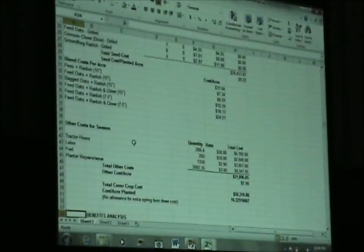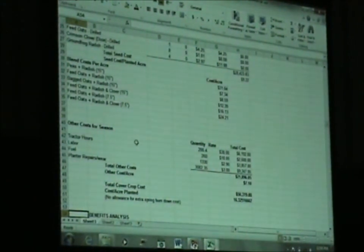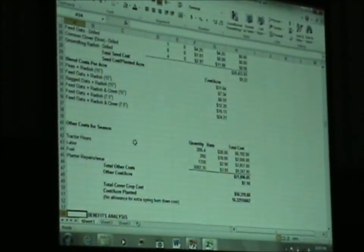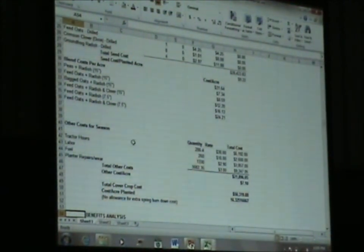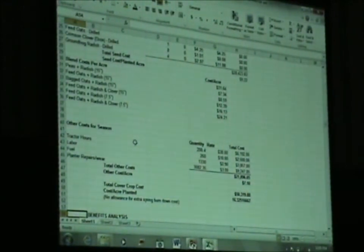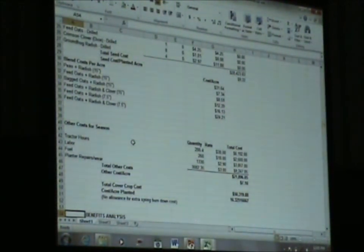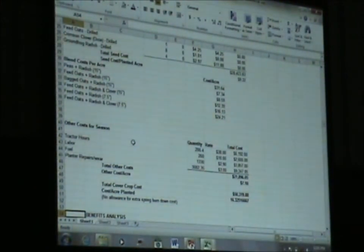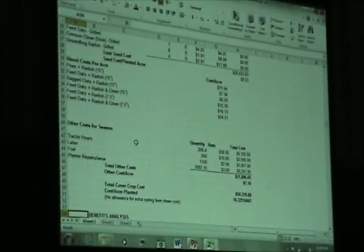The final part there then is the other costs. Like I said, we kept track of tractor hours. That's a lease tractor that we were pulling that planter with. So we know that's what it cost us per hour on that lease for that tractor. Labor, we kept track of the actual fuel consumption on the tractor for that whole cover crop planting season, and divided that out to the acres.